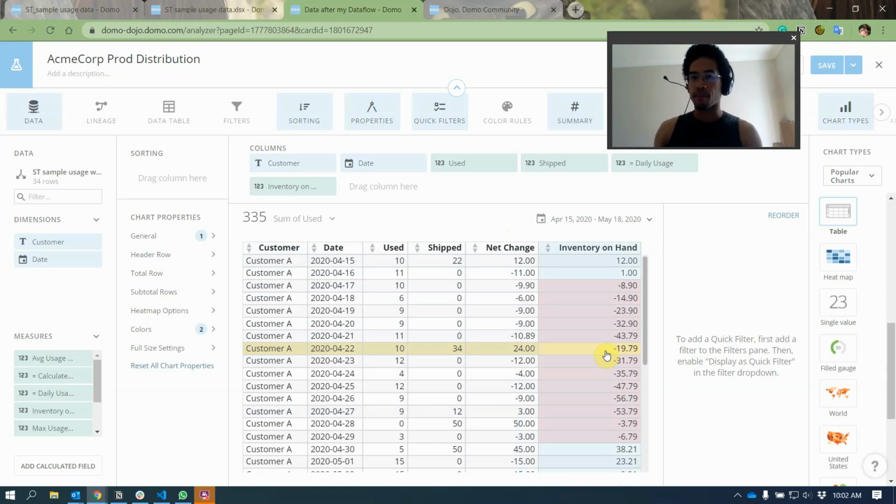But here's a problem. Acme Corp shows an inventory on hand of negative 56. It's obviously not possible to have negative inventory. What's going on here? Well, this customer had inventory before Acme Corp started this project. They had inventory before April 15th. We just don't have data before April 15th.